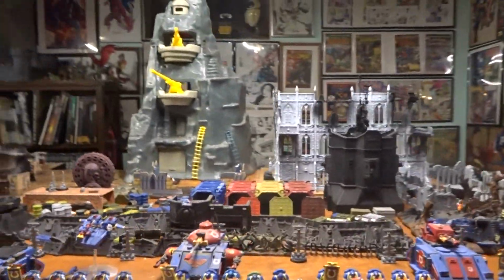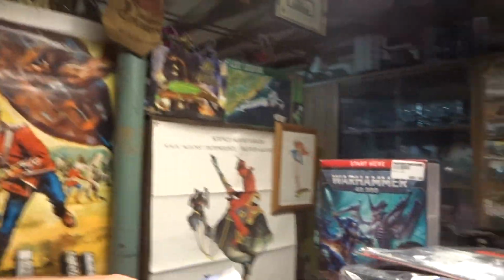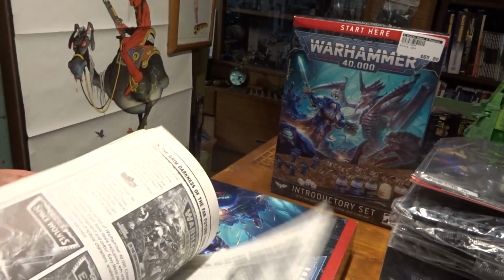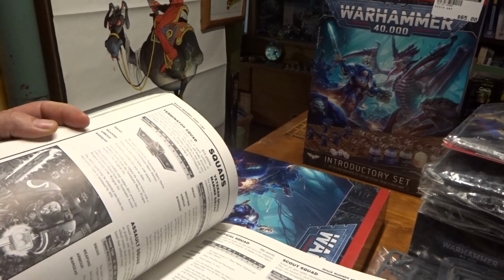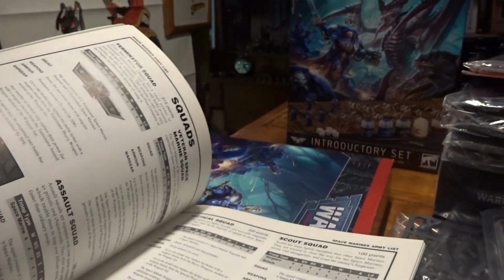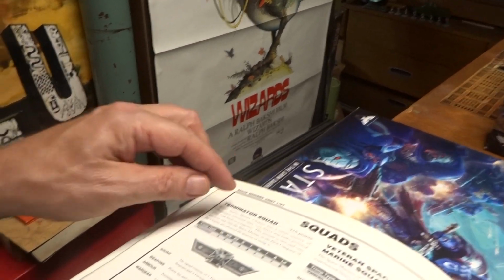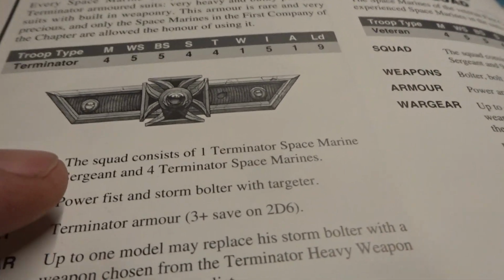So, Minisodes and Miniscapes had me looking into the Codex again, and I went, ouch, okay, and they're right. My Assault Marines and my Devastator Marines, according to the Codex, I can take a 5-man Scout Squad. That's not bad. I can do that. Terminator squads, a 5-man Terminator squad, which isn't bad.